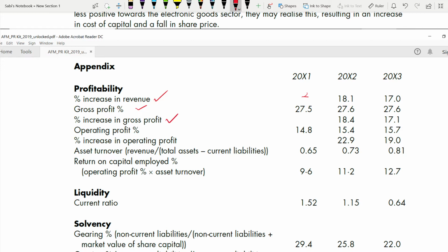Operating profit percentage, right? The formula is operating profit divided by sales. And then the percentage increase in operating profit, that also you can check how we did for revenue and gross profit. So whenever the word increase is there, it will only be for the 2 years, not for 2001. It's not here, it's not here, it's not here, because for that we need the previous year's figure.